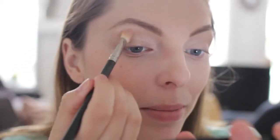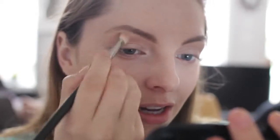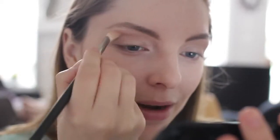And I'm just going to pop this into the crease. Pop it into the crease, baby. Pop it in. You'll have to excuse my nails as well. I just took off my nail polish. Not very well, I might add. And I'm actually going to paint my nails when I'm done filming this because nobody wants to see this.